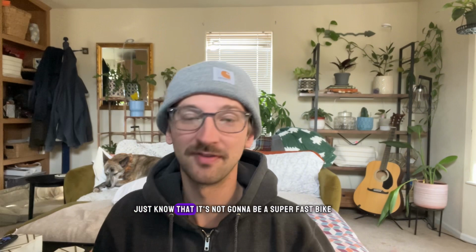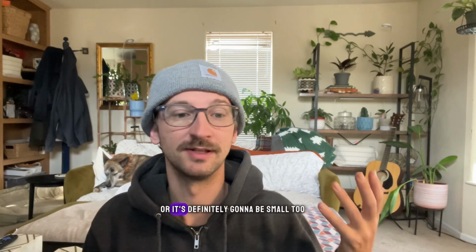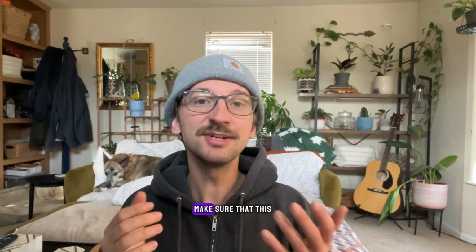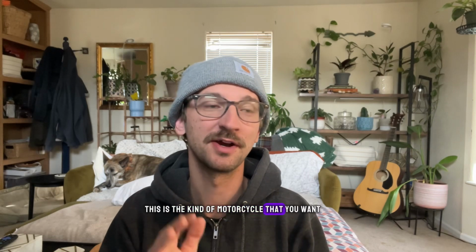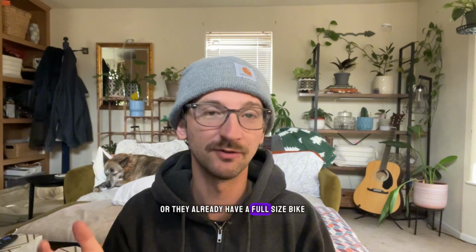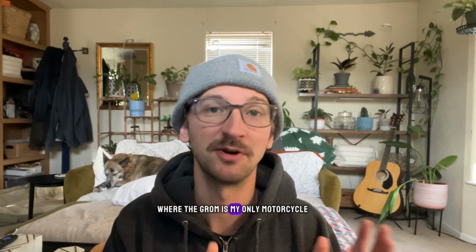So just know that it's not gonna be a super fast bike, it's not gonna be super powerful, and it's definitely gonna be small too. That's something you gotta think about. Make sure this is the kind of motorcycle that you want. There's a lot of people that already have a Harley Davidson, or a full-size bike, and then they get a Grom. Or there's crazy people like me where the Grom is my only motorcycle.